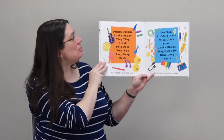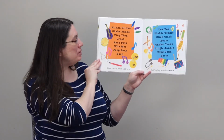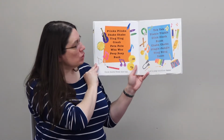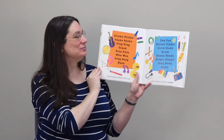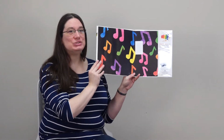Here are their sounds. Plinka, plinka, shake, shake, ting, ting, crash, pata, pata, wah-woo, peep, peep, bash. One more from the top. Chop, chop, tinkle, tinkle, click, clack, boom. Chucka, chucka, jingle, jingle, ding, dong, zoom. Let's play another tune. And there they are. Music notes. All the music we just played.